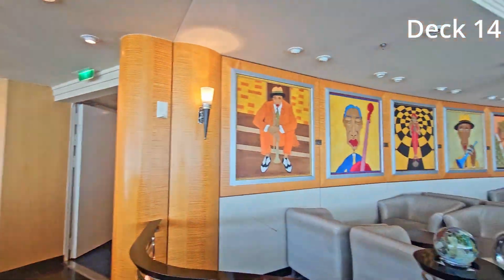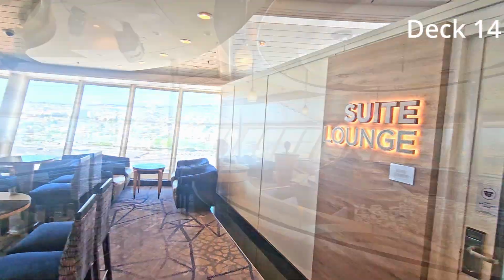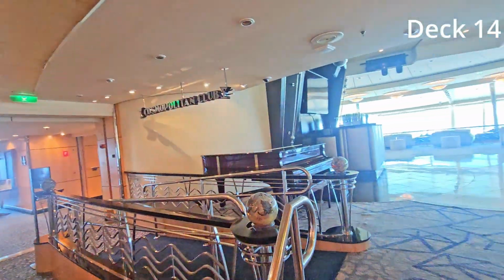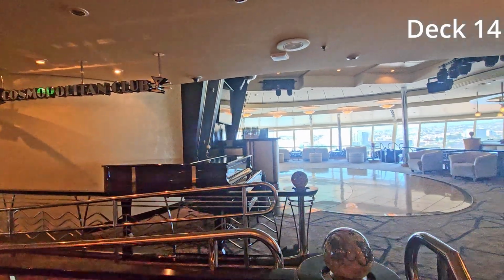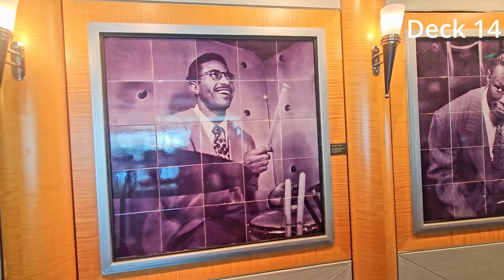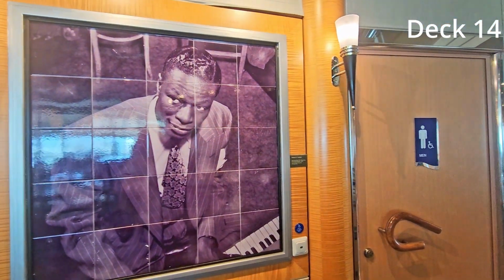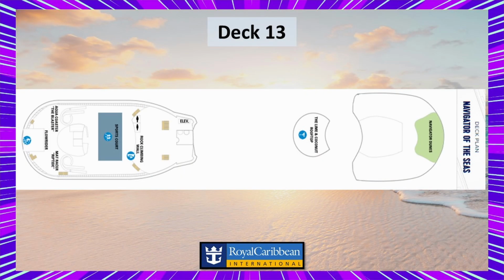On the other side, you see the opening to the suite lounge. I haven't been in there because I did not have a suite, and you can only access the suite lounge with your key card if you're booked in a suite room. And then keep going around. Over on the other side by the bathrooms is the Cosmopolitan Club. Basically, that's just the area of the Crown Lounge area that the musicians play in, and they have a dance floor. And again, usually kind of more like a nightclub atmosphere in the evening times. And that's it for deck 14.